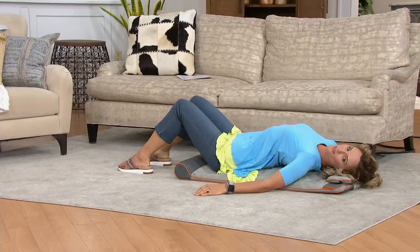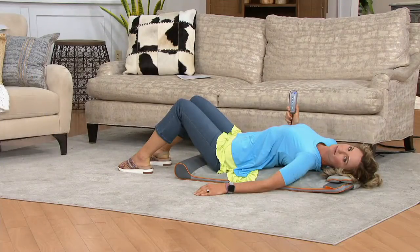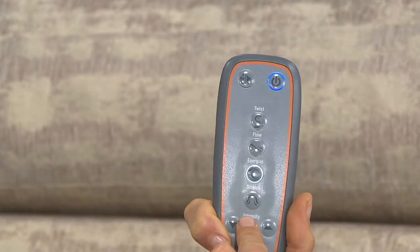And I love that it does come with a remote that is attached, by the way. I have a little bit of delay here, but maybe you can show that just so they can see it, because you'll never lose it. It has 4 preset programs, and they're anywhere from 8 to 12 minutes, depending on the level of intensity. And we always recommend that you start on level 1 and you can work your way up.